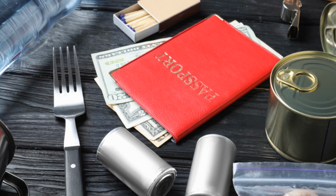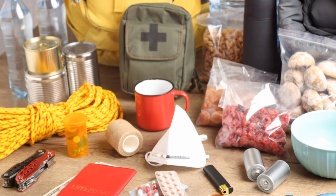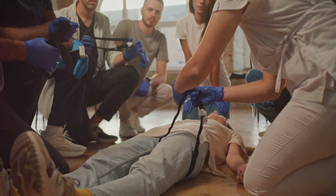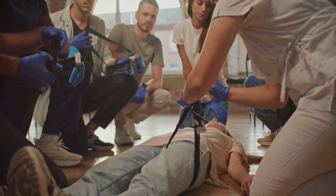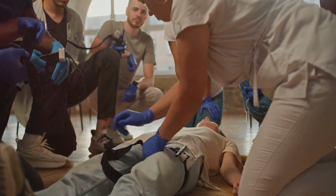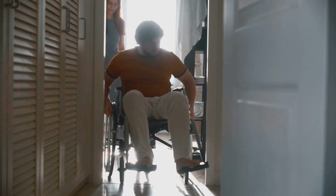Not forgetting the essential supplies to have on hand for survival, we've guided you on building a compact yet comprehensive emergency kit. But remember, preparation is a continuous journey. Keep refining your plans, updating your supplies, and honing your survival skills. It's about being ready to adapt and overcome, no matter what comes your way.